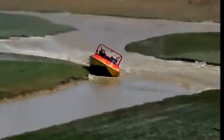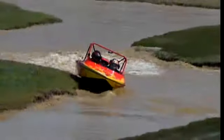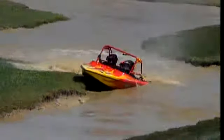Ow! As long as he can keep it in the water and nobody touches the boat, he's still got a chance to get a clean run.